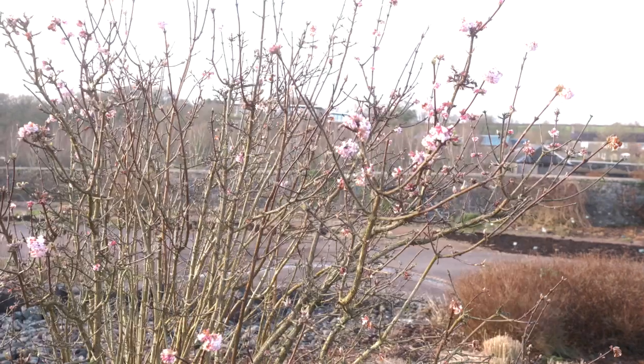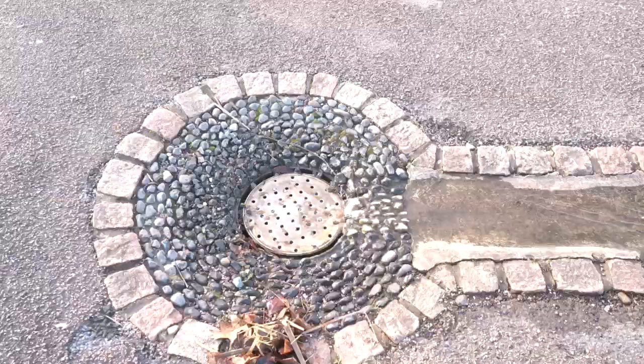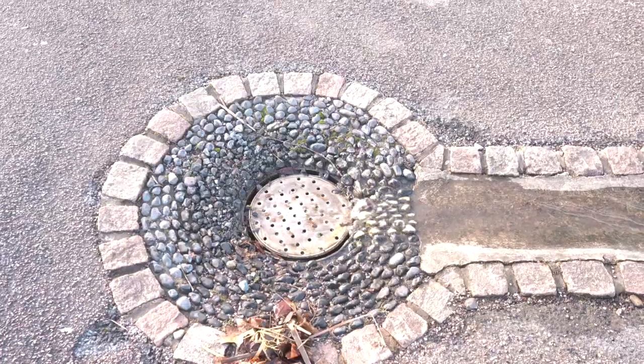As we ended our day at the Botanical Garden, you can see that spring was right around the corner. Flowers were starting to bloom, buds were starting to come up, and water was flowing everywhere.